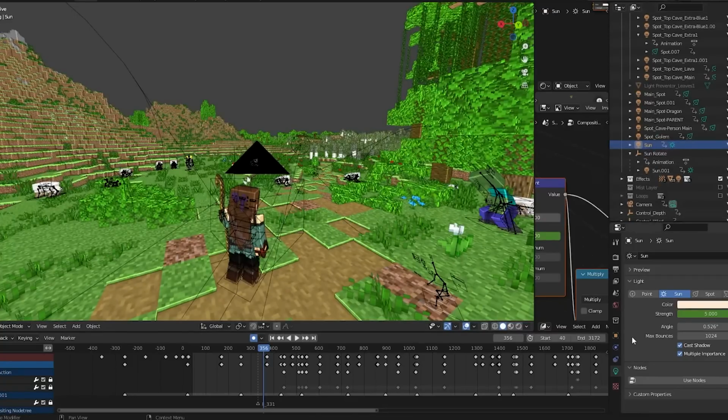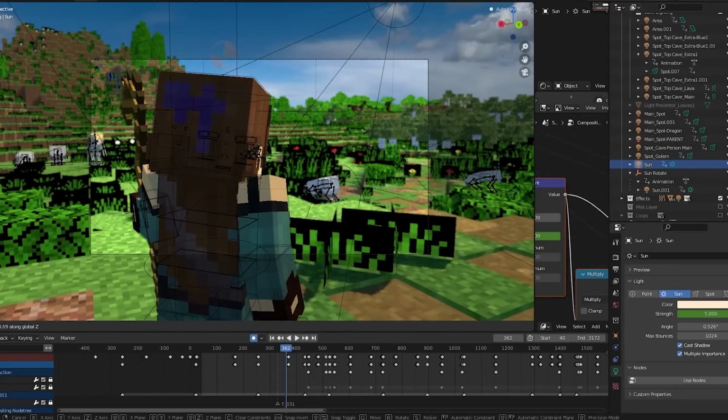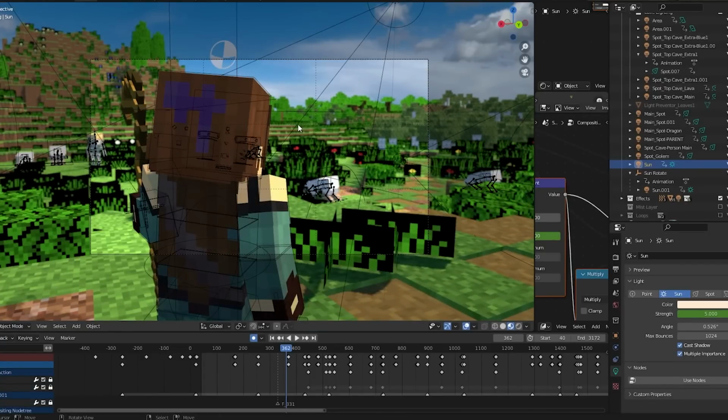Outside scenes typically can get away with just a sun lamp around a strength of 5 to 7, and I would normally have the angle change each shot. While unrealistic, it allows me to pick the best angles to get nice contrast.